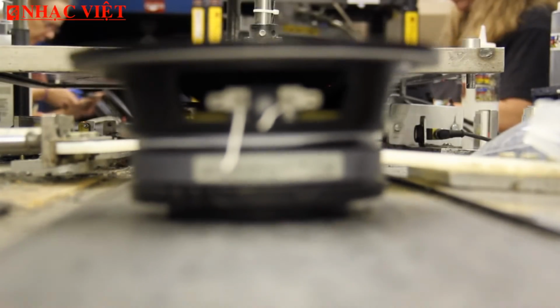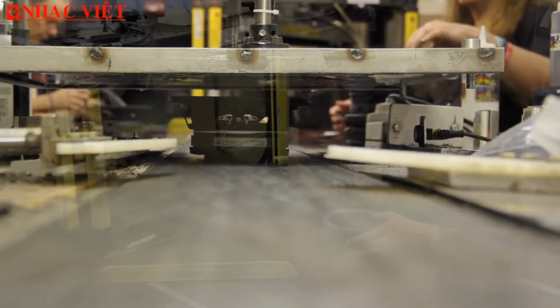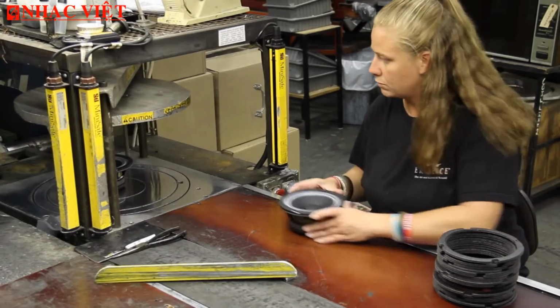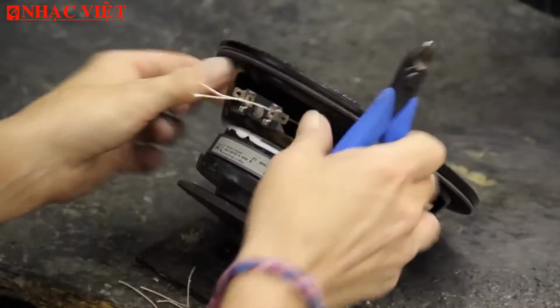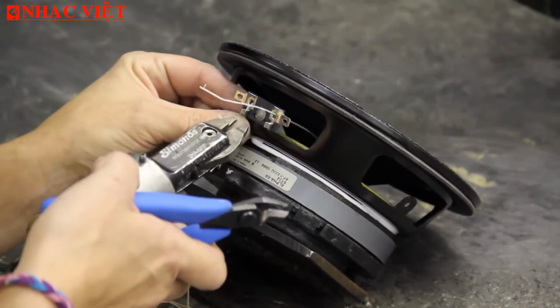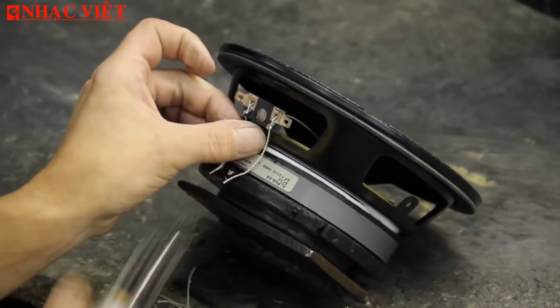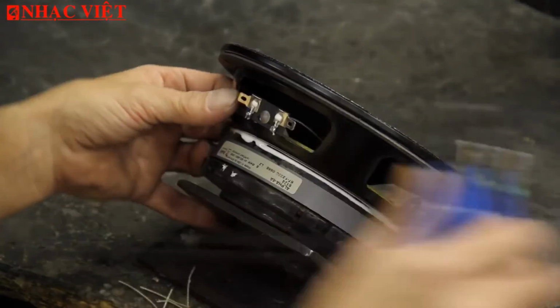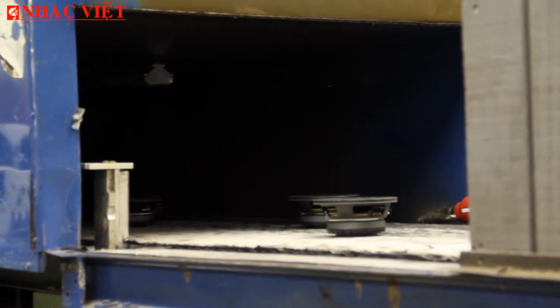After the dust cap is installed, we send the speaker through our C-core magnetizer. The next station is where we install and press our front gaskets. Our last process on the final assembly line is where we crimp the tinsel to the terminal. Then we snip the excess tinsel lead and dot the terminal. At the end of the production line, there is an oven to help dry the glue on the speakers so we can test every speaker that we make.